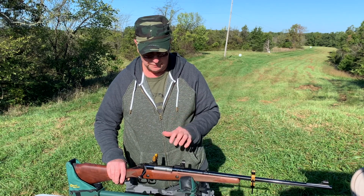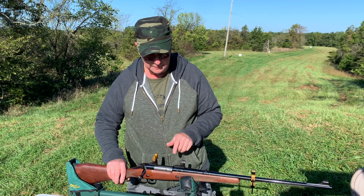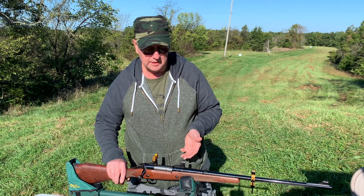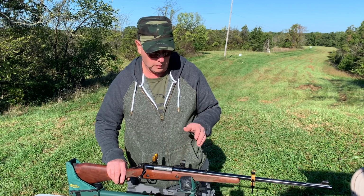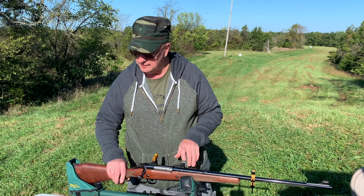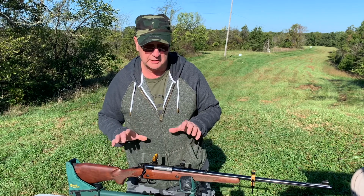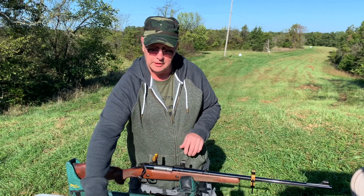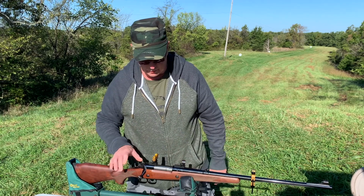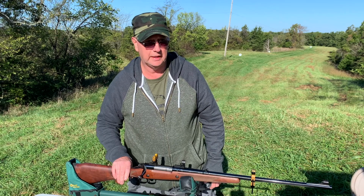Roger, now explain the torque spec also on those scope rings. Yeah, so most of your scope rings are run around 18, 20 inch-pounds. You don't want to get much more than that, because you start putting too much pressure on the tube on your scope. We don't want to put the pressure and collapse the scope, even though this Leupold is a well-built scope, they got good tubes. So we'll put that in probably down about 20 inch-pounds.